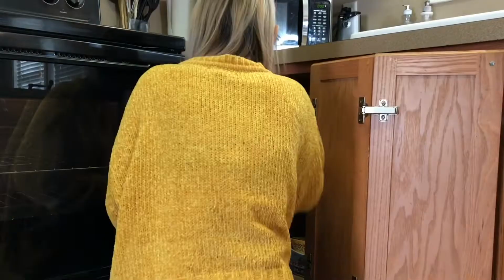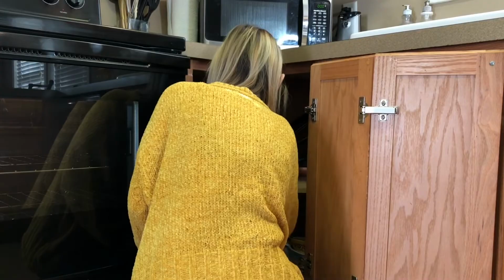Can't really see what I'm doing here, but I was putting away those two pots that I washed earlier.